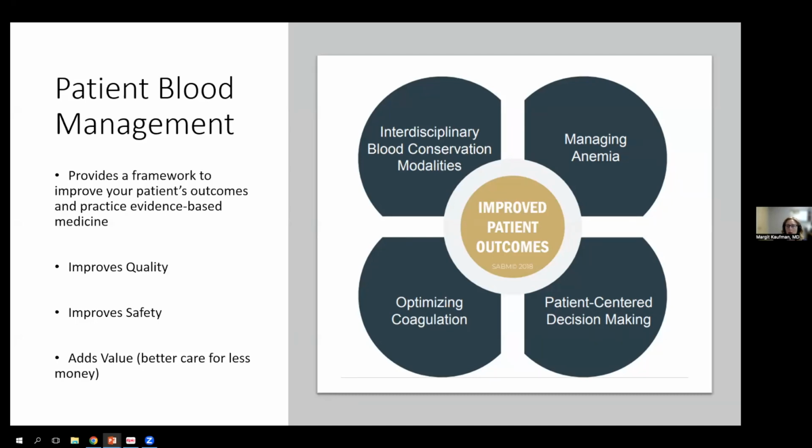So the goal of patient blood management is actually not to reduce blood transfusions or restrict the use of transfusions. Rather, the transfusion is really that default, moving away from that default decision based on a specific hemoglobin concentration. So a reduction in numbers of transfusions just follows as a direct result.